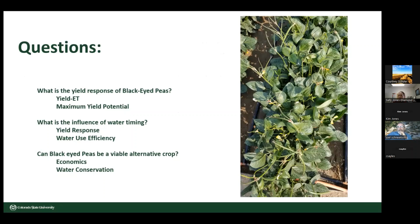Water timing under irrigation: is it better in the vegetative stage, which typically is not, but more towards reproductive, and how much water during that reproductive time period is necessary. So we're also looking at water use efficiency. That goes back to the yield-ET, also yield biomass as well. And a couple simple things on economics we'll see as we go from there, as well as water conservation.